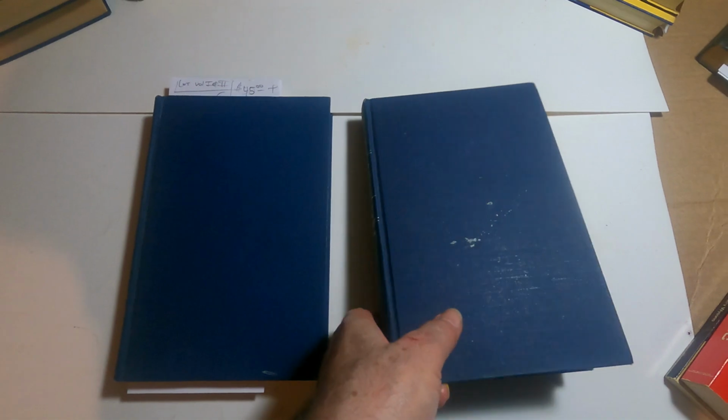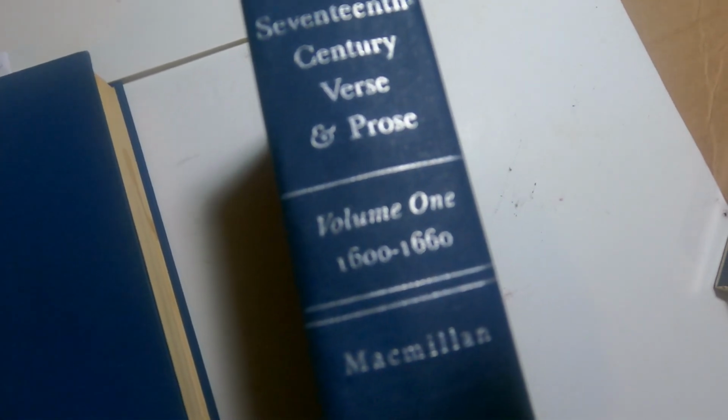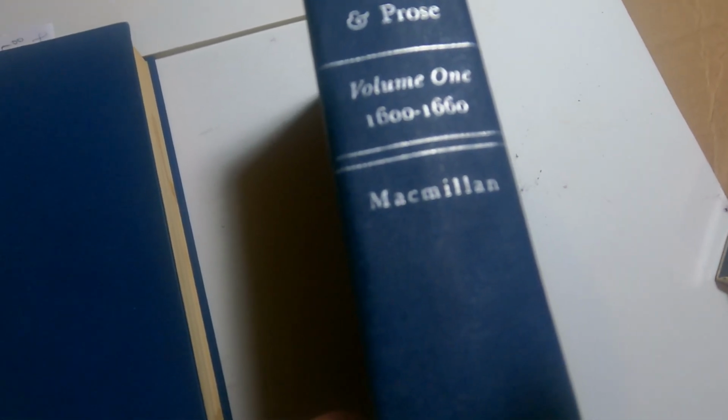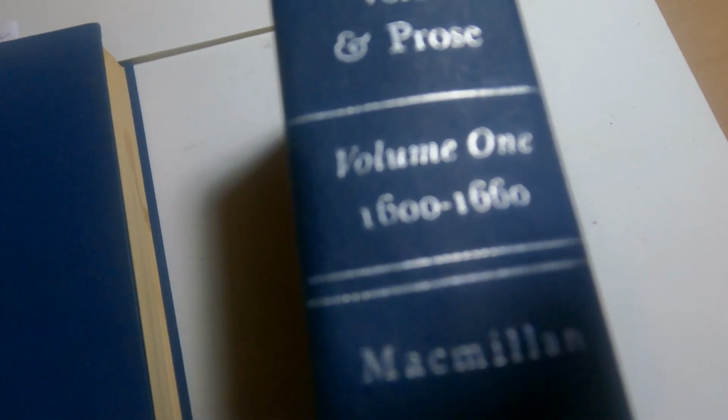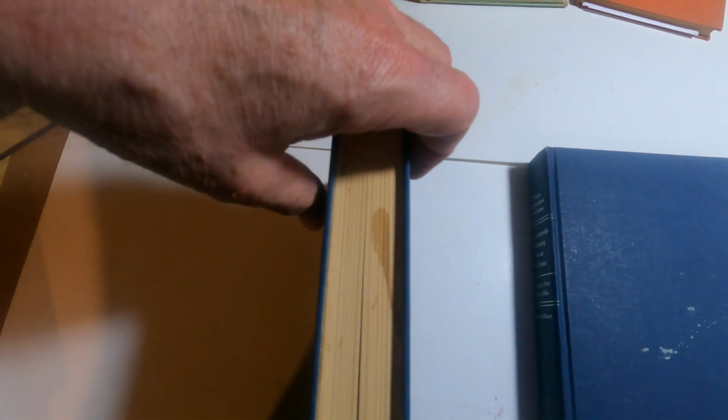This is a textbook in two volumes about 17th century verse and prose. Volume 1 is 1600 to 1660, and volume 2 is 1660 to 1700. It'll go for $45 even with extensive underlining and with a damp stain. It looks like coffee actually on the top and bottom, top and right exterior of volume 2.